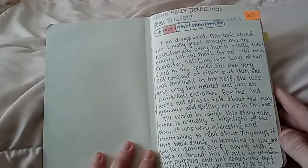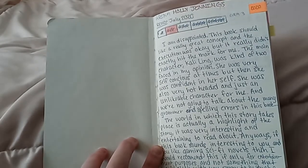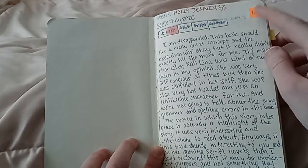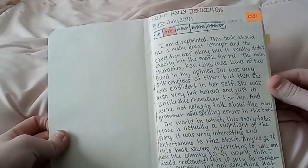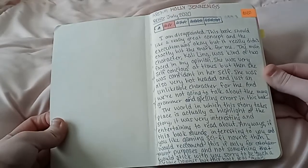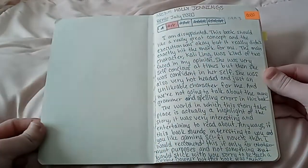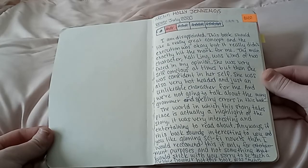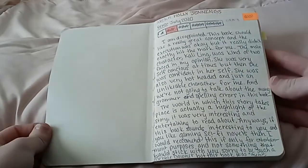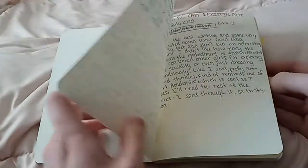This is my Goodreads reviews. What I do is I put the name and then the author's name. I have little tabs for each year, and when I read it. So for Arena by Holly Jennings, I read it in July of 2020. Then I do a little box of my little rating system, and I color it in because it's fun. And then the Goodreads average. That is pretty much it for the whole thing.